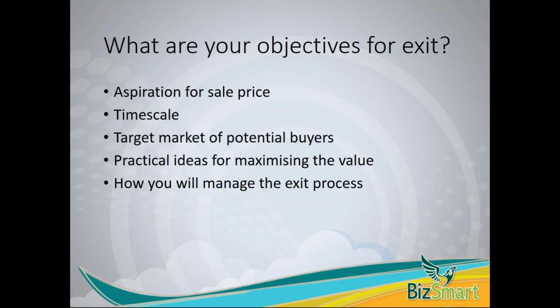So the next thing that, with all of that in mind, you might want to think about doing is just think about what your objectives for exit are. So what is your aspiration for your sale price? You know, what if you were to write a price in an envelope and stick it away, and linked with the next one there, the timescale, let's just say it's 10 years' time, you're looking to sell your business, what number would you walk away from your business for in 10 years, or maybe 5 years, if that's what you're looking to be?